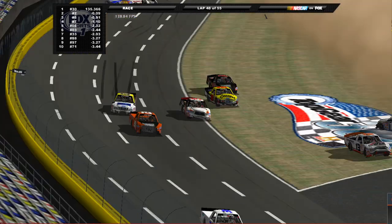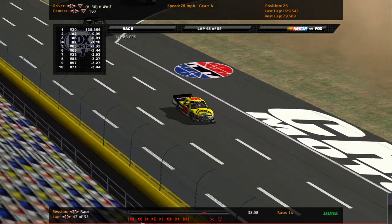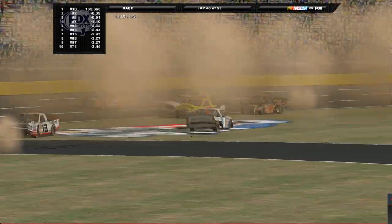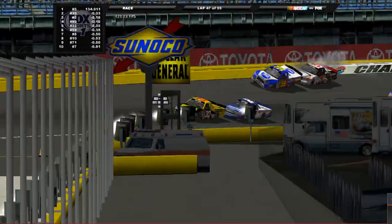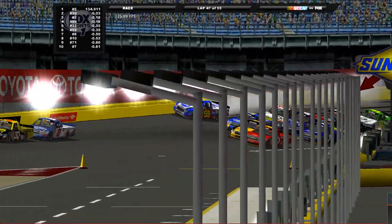Already had serious nose damage there. She gets it rolling again, but man, that's going to take her out of the race. Red flag is in the air. Lots of cleaning up to do here, and we're going to watch it again. Full speed.